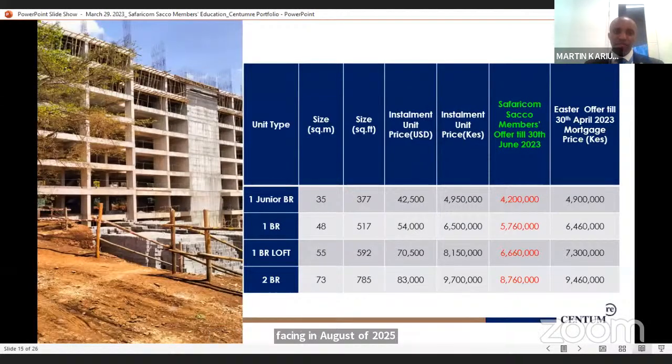This is the image of the progress on site, and you can see the prices. The junior 1-bedrooms in the market is 4.95. We are giving it to you as a member of Safaricom SACCO at 4.2. And with this 4.2, we are giving you a flexible payment plan and also the option of being financed. A 1-bedroom, instead of 6.5, we are giving it to you at 5.76. A 1-bedroom loft, which is a duplex, instead of 8.15, we are giving it to you at 6.6. A 2-bedroom, instead of 9.7, we are giving at 8.76.